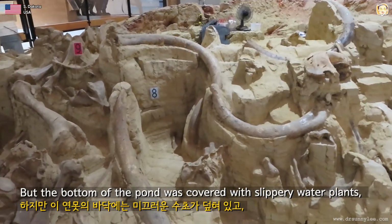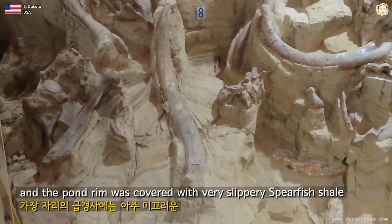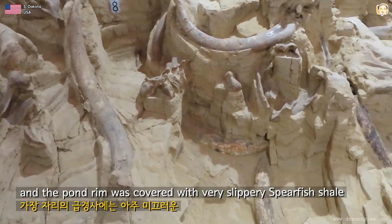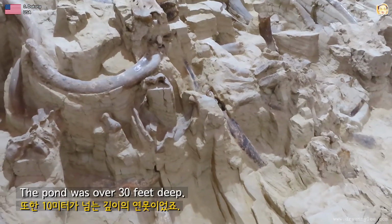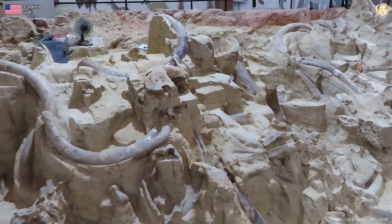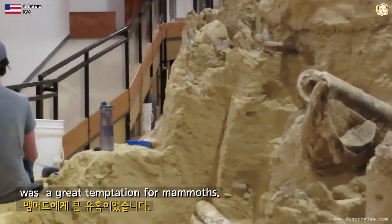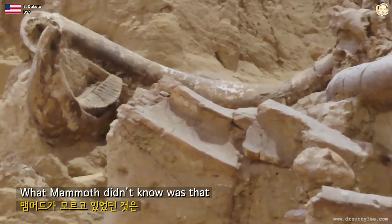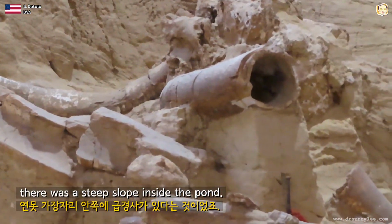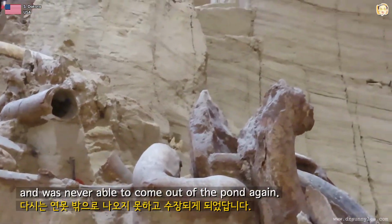But the bottom of the pond was covered with slippery water plants, and the pond rim was covered with very slippery spearfish shale, and also the slope was steep. The pond was over 30 feet deep. Fresh water and the tender plants in the pond were a great temptation for the mammoth. What the mammoth didn't know was that there was a steep slope inside the pond. The floundering mammoth slipped here and was never able to come out of the pond again.